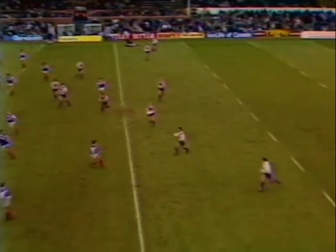Edwards again. Schofield, this is good play. To David Creaser, the substitute coming on there for David Stevenson. Stevenson got a knock on the ankle.